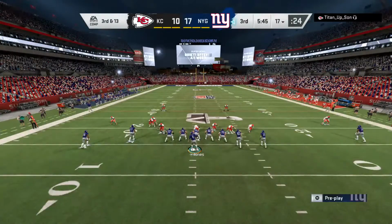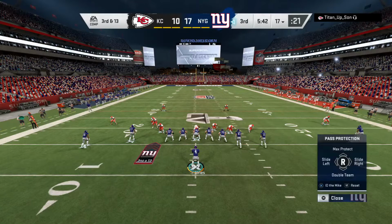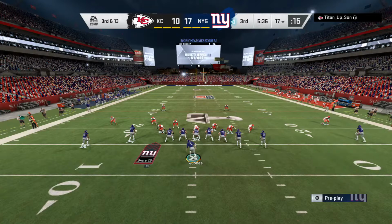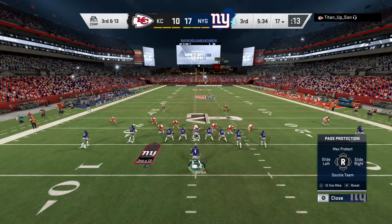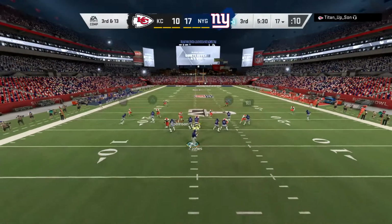And with a 3rd and 13 here, the defense in a dime look. Everybody, 37 to Mike. Mike, 37. I got it. Check 3. Check 3. He's coming. We got double up. Hey, Sam off. Let's go.